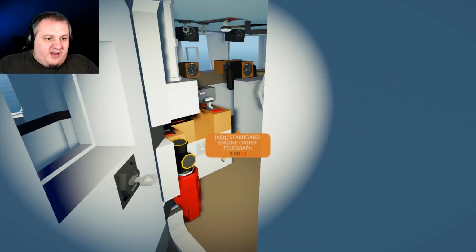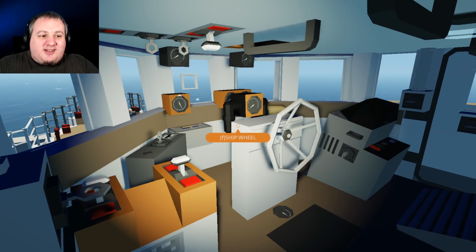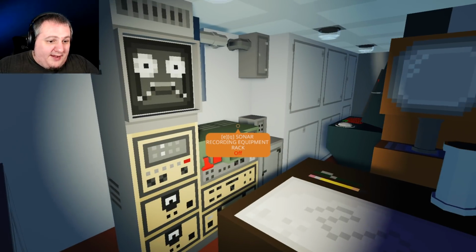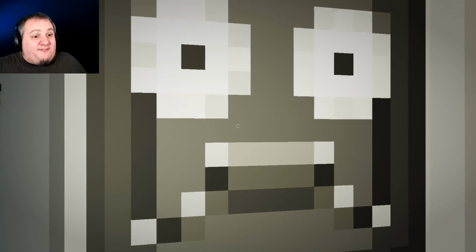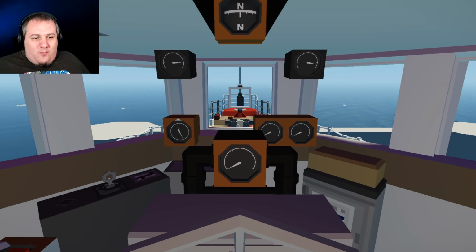Right, stepping onto the bridge of the Calypso. Oh, look at this. Oh, so many buttons. Oh, look at this. Look at this. Wow. Sonar. It's a radio room kind of thing, I suppose. This is crazy. I know it's tape, but it looks like a really shocked and surprised face. Okay, this would be the bit where we're going somewhere, but we're not because we're stuck on an oil rig.